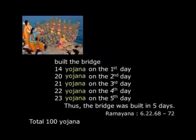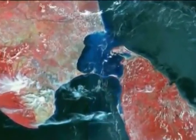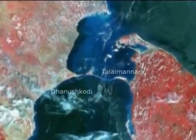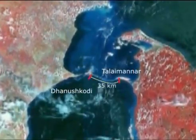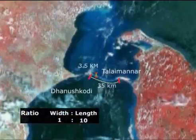The distances they covered each day is also mentioned in the text. In the text, it's explicitly mentioned that the total length of the bridge was 100 yojana in length and 10 yojana in width. This is a 10:1 ratio. Today, at actual site conditions, the Rama Setu or Adams Bridge measures to 35 kilometers in length by 3.5 kilometers in width. This is also a 10:1 ratio.